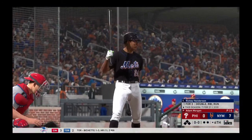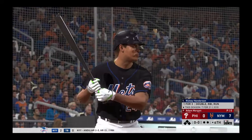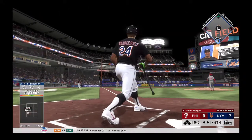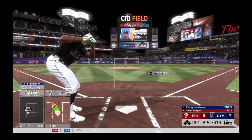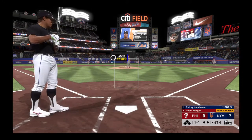Now back to the top of the lineup. Stepping in, Ricky Henderson. He'll be the first to the plate for the Mets in their half of the 6th. Here's the pitch. It's a high fly ball headed for the left field corner. If it stays fair, it's gone. Nearly a big fly to start the inning. Instead, a foul ball. Now here it comes. At the ball. 1-0.